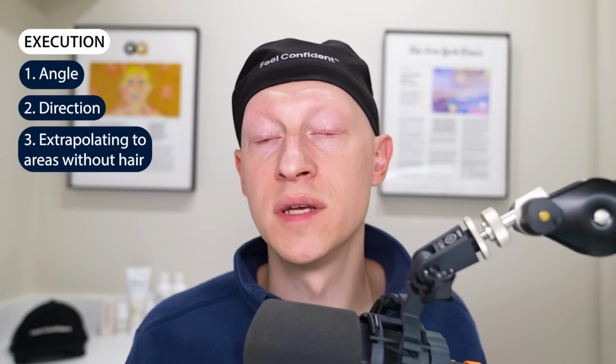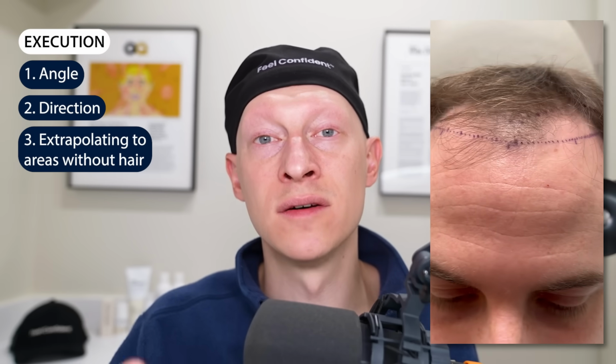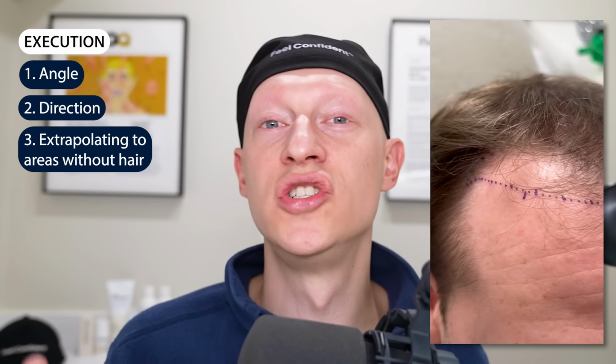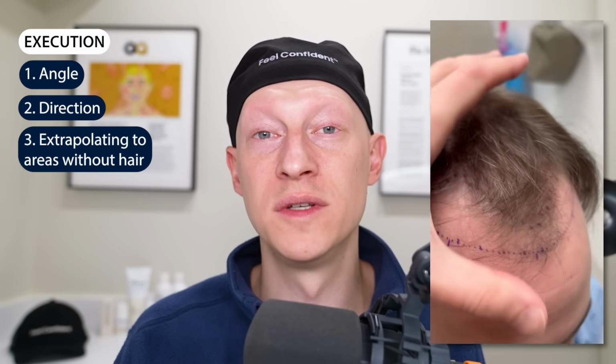But what if you have a recipient area that, at least in part, has no hair? You need to see what is in the vicinity as far as the angles and directions are concerned and try to recreate that. It's almost like generative AI with our brains. It's that fill-in feature that we're trying to do as we do this type of work.